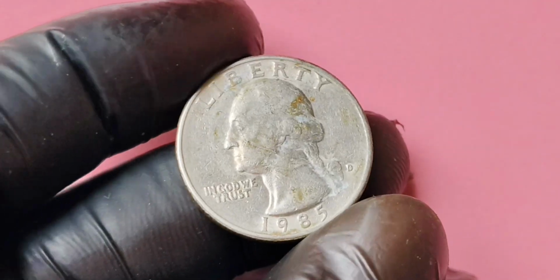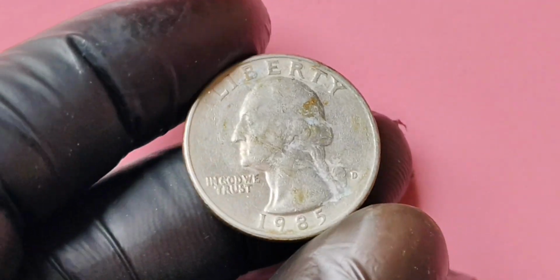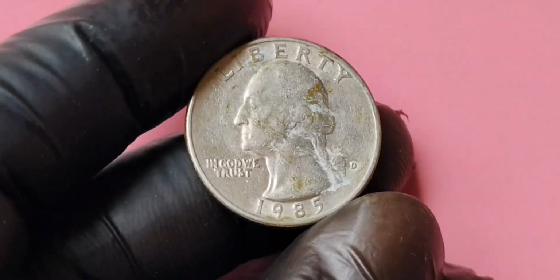Stick around as we uncover the story behind these valuable coins and what makes them so sought after.